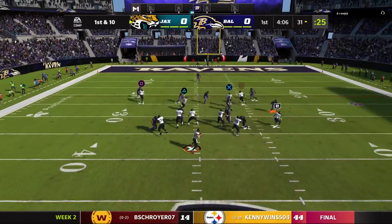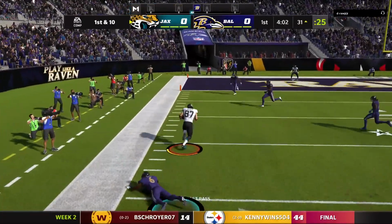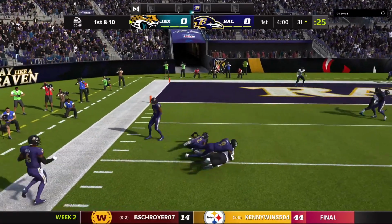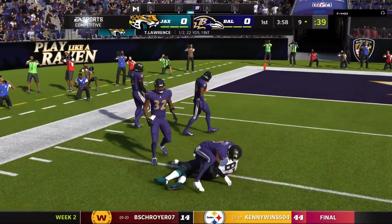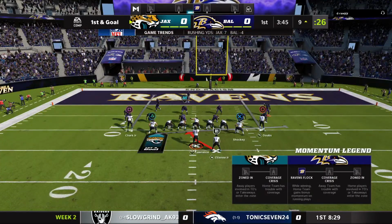Trying to shake off the interception. He'll look to throw. He's got his big tight end here. And they move this all the way down to the 9. So 1st and goal from the 9-yard line.